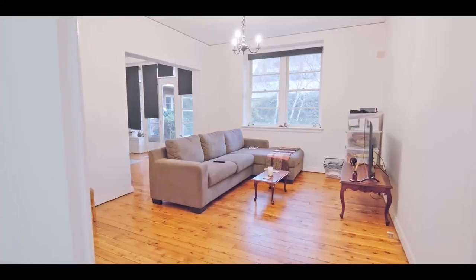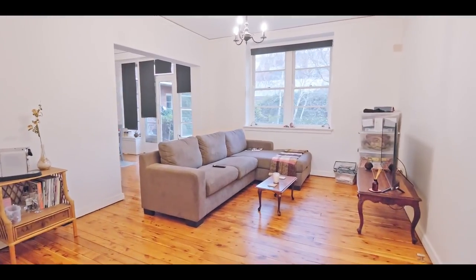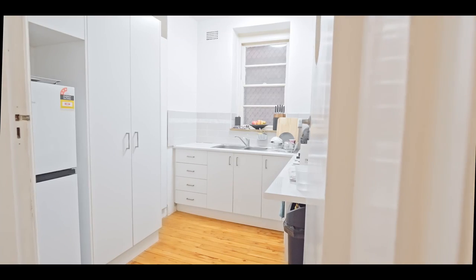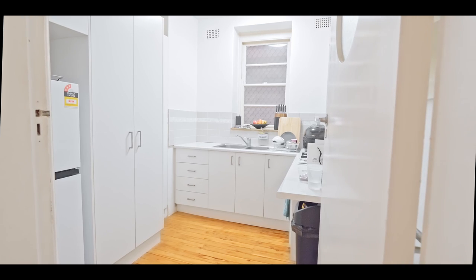The last time we listed one of the units in this apartment block, it lasted on the market for 3 days. We had 5 offers at the first open house. So give me a call today. Don't miss your opportunity to own one of these unique little residences.